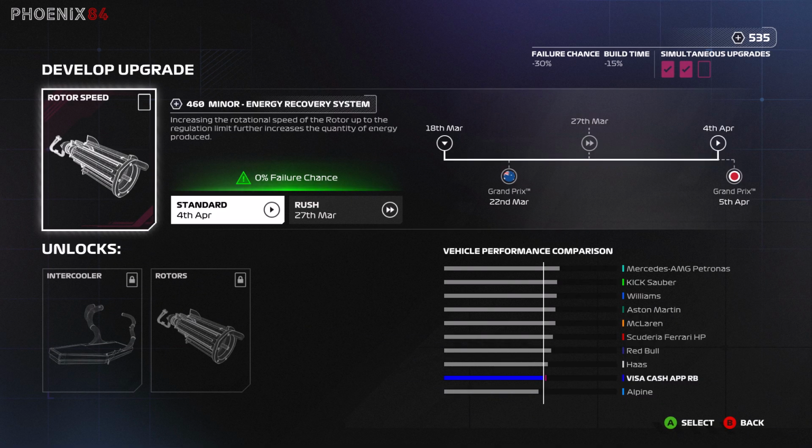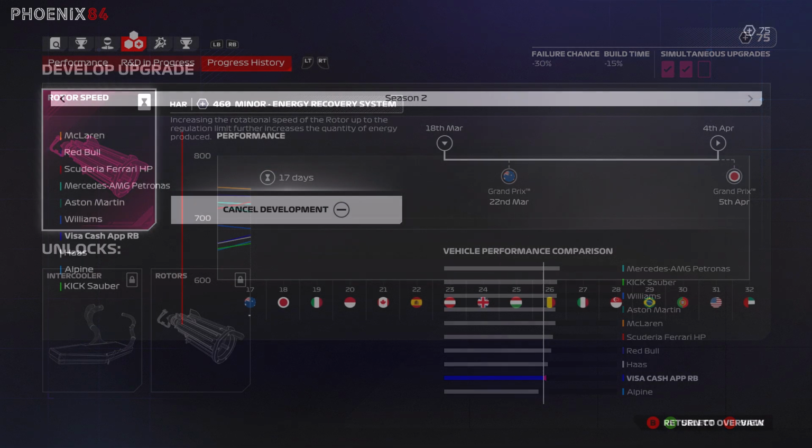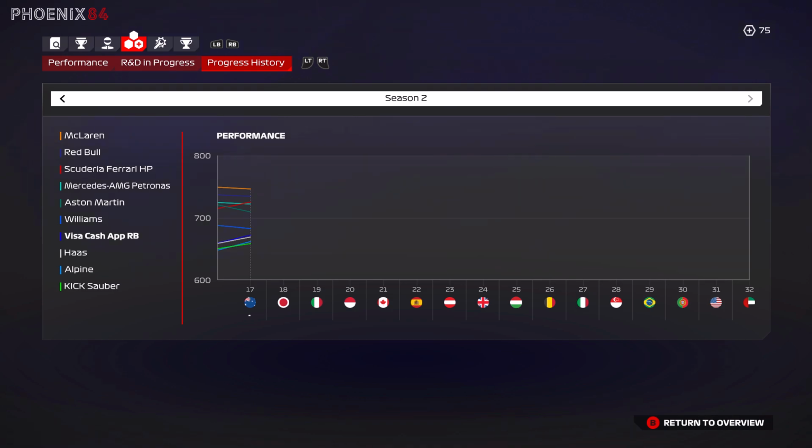So yeah, I'm going to look at ERS. It's a minor ERS, but it unlocks more engine power, and it should come in time. There's a 0% failure chance, so that's definitely going to come in. If that fails, then that's a bug. I don't know what it is with RB Toro Rosso, AlphaTauri, what we'll call them. I don't know what it is with their R&D percentages having 0 when everyone else is failing.